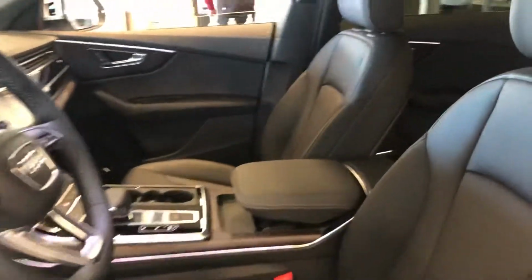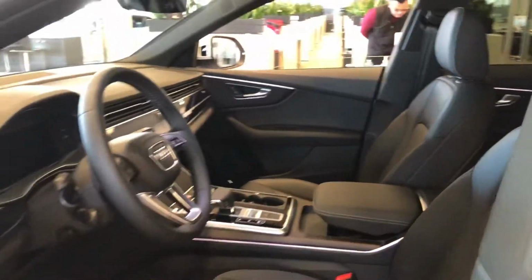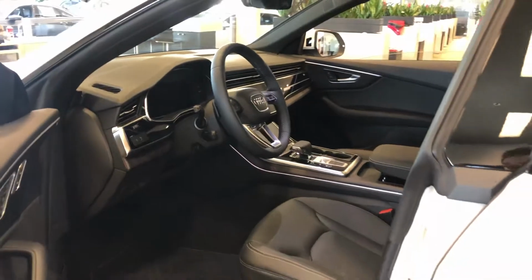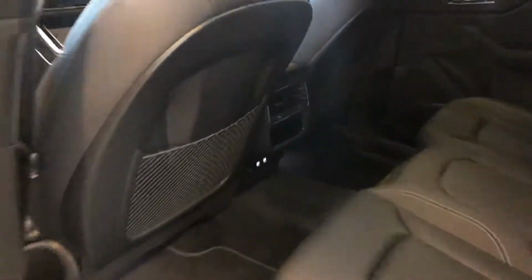But this one's a Premium Plus, driver's assistance package with the adaptive chassis package. Has towing and cold weather. So I imagine back seats heated, USBs.